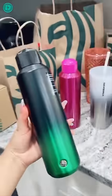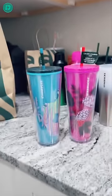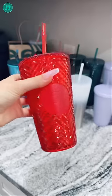Okay, I'm just gonna go quick. I had to get 2 just in case one broke. Everyone's calling this one the jeweled cup. I got it in peach and dark green. Pink and black and green water bottle. Dark green stainless steel. This is a color changing cup. I'm not sure what color it changes into, but both of them. Couldn't find this one in a venti, so I went with grande.